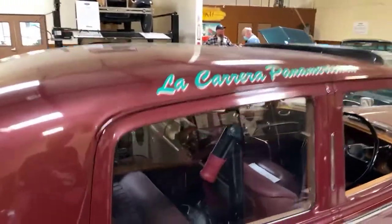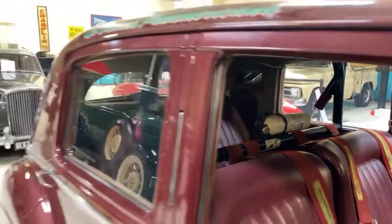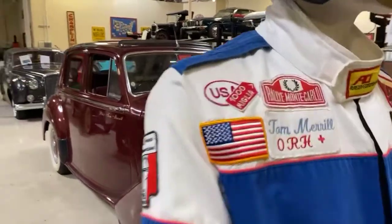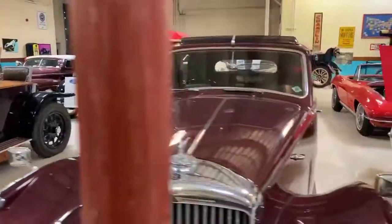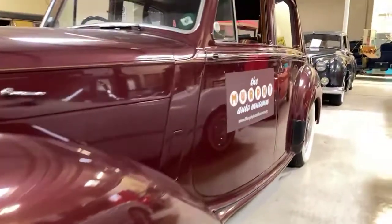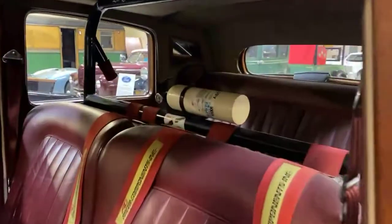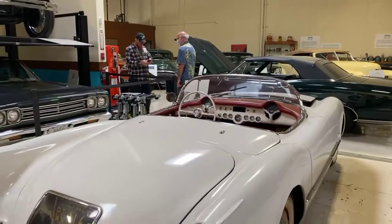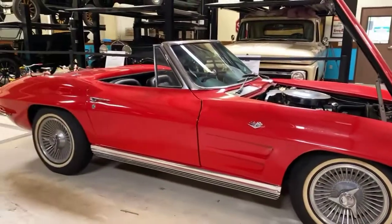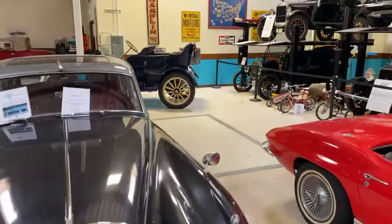They actually drove this in La Carrera Pan America. How cool is that? They got a roll cage in it. That's fantastic. Let's see what it says on the board here. They even got the helmet and the gear from Tom Merrill running this Bentley as a race car. Fantastic. How often do you see a Bentley race car? Not very. Nice little Corvette action in here. Early one. A bit later one. Another Bentley. Has a lot of history here.